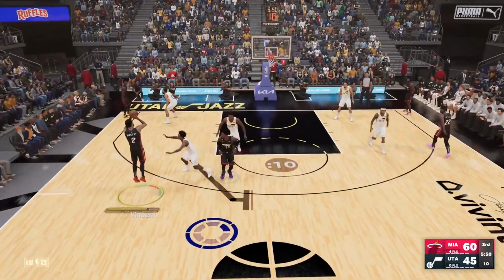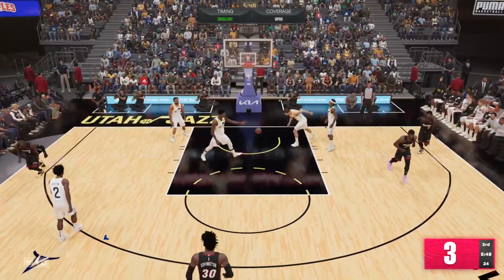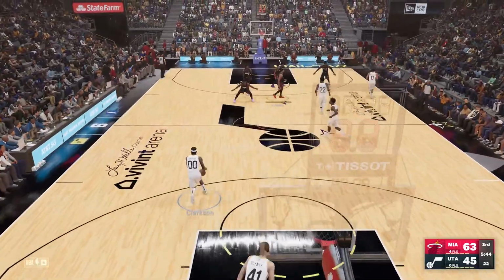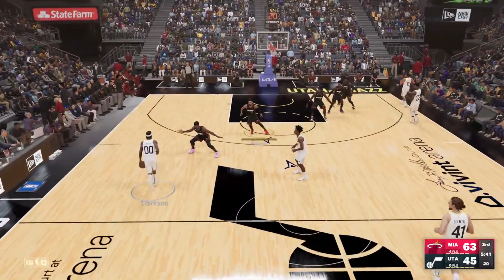There's a screen by Covington. Vincent's shot is good. Vincent's got 13 points. And the D has gotten a little bit laxed here defending the triple.